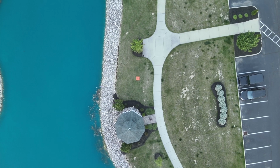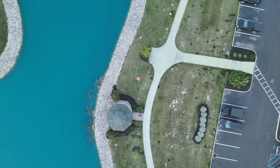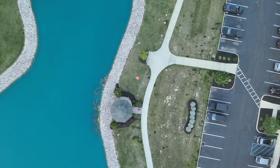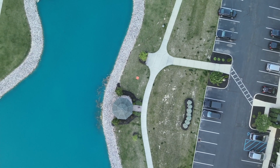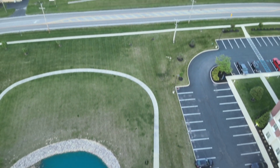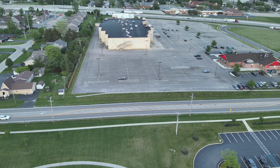We're going to start off at the hotel. I got done with the work for the day. I was waiting for sunset, which here in Northwest Ohio in early May is about 8:30 p.m. So I was patiently waiting for sunset to fly the drone mission around the hotel. I took off. That's a containment pond for the parking lot and the hotel roof. Spin around, kind of give you an idea of where I am.